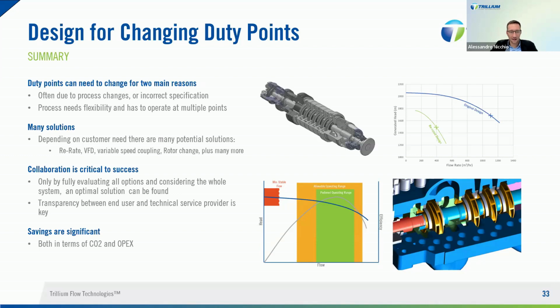It's important to underline that the collaboration between us, the service provider, and the end user, is really critical to success. And we have learned from our experience that the whole system shall be included in the analysis. So we get the best out of this project when not only the pump is considered, but we, thanks to our knowledge and expertise, can give a look to the pump operating in the system. Most important of all, we need to remember why all this is important. All the best practices we have described so far will lead to significant savings for the end user, so from an OpEx perspective.